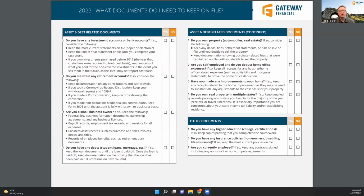Do you own any real property in multiple states? Again, keep detailed records and travel itineraries. It's important if you're concerned about your state income tax liability or establishing residency. Being that we're from Ohio, we see a lot of snowbirds back and forth to Florida. We want to make sure that we establish the proper residency in the proper state for tax purposes.